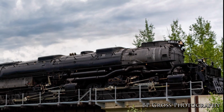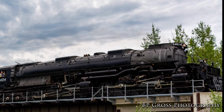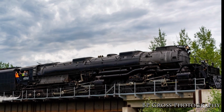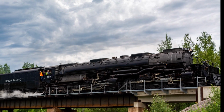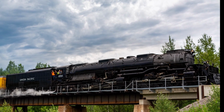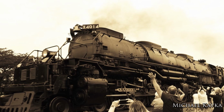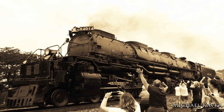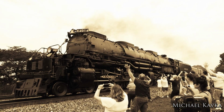The first photograph we'd like to review was taken by BP Gross Photography in Foxborough, Wisconsin. We like this image because of the sense of motion and the locomotive being suspended in midair. Michael Kavka shared this one, posted on July 26th. We really appreciated the vintage feel of this photograph and the enthusiasm that can be seen in the crowd.